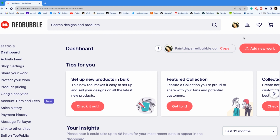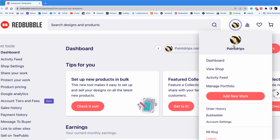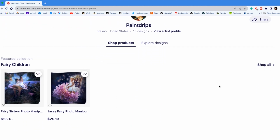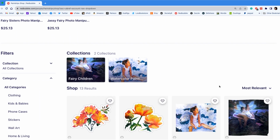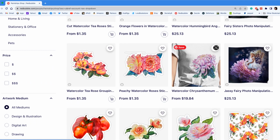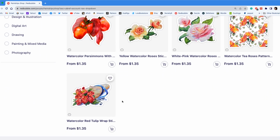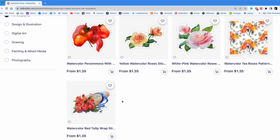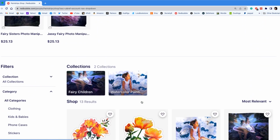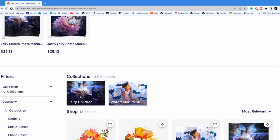This is my dashboard. It just gives you a bunch of things to do and to read. These are some of the things I've already got loaded on here, as you can see, and they are on some merchandise. And my username on this is Paint Drips, if you ever wanted to look me up on Redbubble and favor some of my work, that'd be lovely.